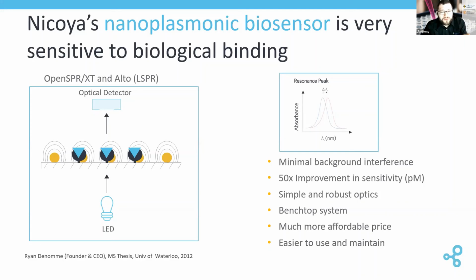The advantages of this system are that there's minimal background interference because the system works with localized SPR fields. You also get much higher sensitivity because you're working so close to the sensor surface. And the optics are much more simple and robust. You just have one LED light source that shines onto the sensor and through to the detector on the other side. Traditional SPR is a little bit more complicated because you're looking at reflected light, and the positioning of the light source and the detectors needs to be at appropriate distances for sensitivity. Because of this simplified optics, the instrument is a lot smaller than a traditional SPR instrument. It's a benchtop type instrument. All this really culminates in a more affordable system that's a lot cheaper to maintain.